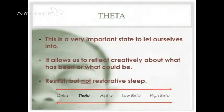If you have PTSD, it's sometimes frightening to let yourself drift into this theta state, because that's where we think flashbacks and memories might occur. If you have an anxiety disorder, even depression, sometimes you might fear that letting yourself drift into this state will just bring back unwanted worries or thoughts. But it's critical to be able to go into a theta state, to be able to go into a deep sleep.